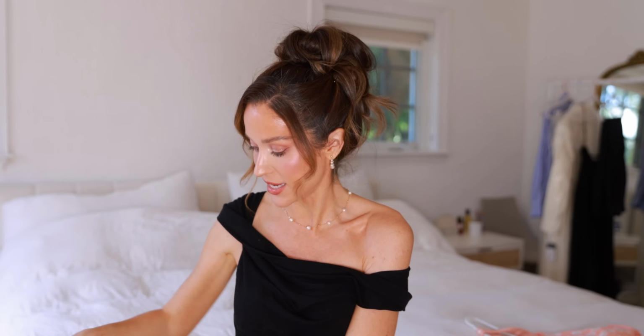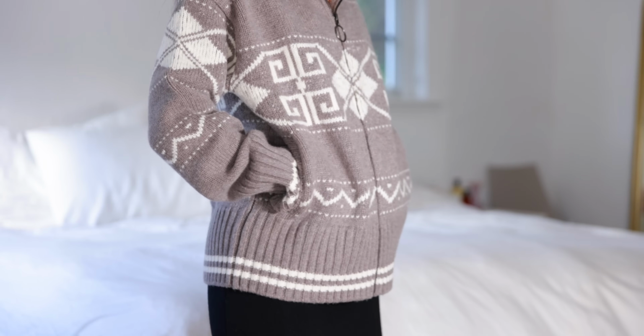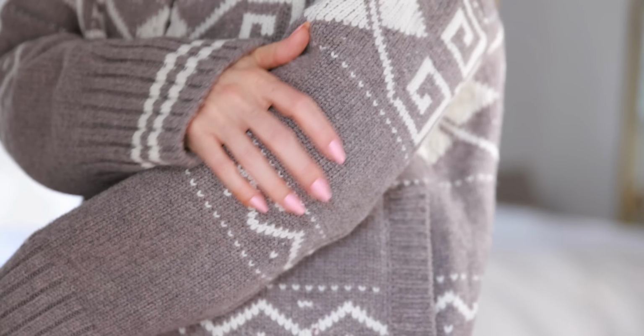For our Thanksgiving trip to Jackson Hole, Wyoming, I picked up this Fair Isle sweater. Very thick and cozy. I love the neutral colors. I think this is going to be really beautiful to wear in the winter, and I think it's going to be extremely warm as well.